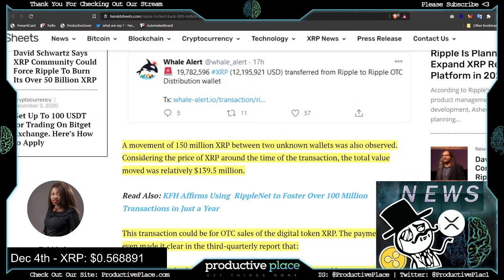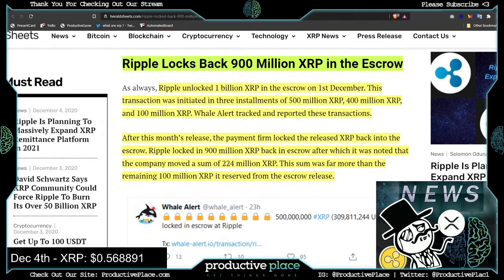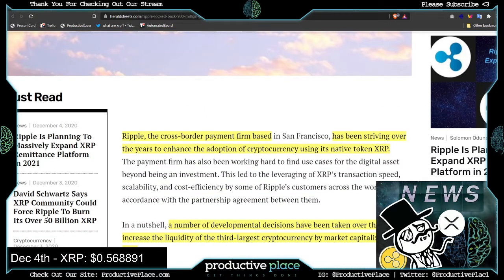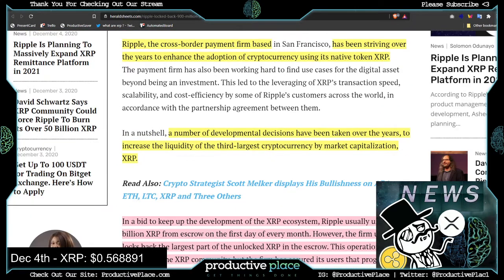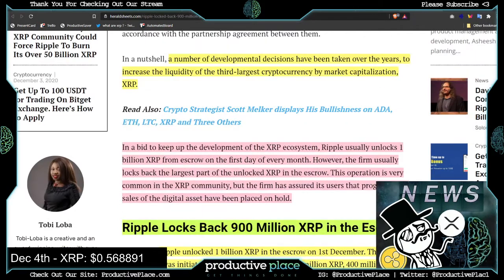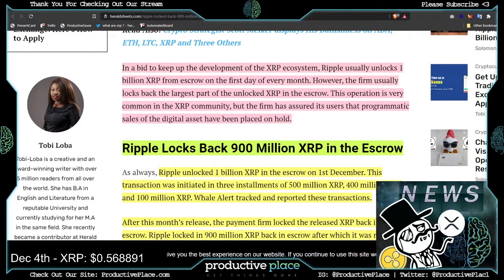Ripple locked back 900 million XRP out of 1 billion XRP unlocked, focuses on OTC sales. Has been striving over the years to enhance the adoption of cryptocurrency using its native token XRP. Ripple, the cross-border payment firm based. A number of developmental decisions have been taken over the years to increase the liquidity of the third largest cryptocurrency by market capitalization, XRP. In a bid to keep up the development of the XRP ecosystem, Ripple usually unlocks 1 billion XRP from escrow on the first day of every month. However, the firm usually locks back the largest part of the unlocked XRP in the escrow. This operation is very common in the XRP community, but the firm has assured its users that programmatic sales of the digital assets have been placed on hold.